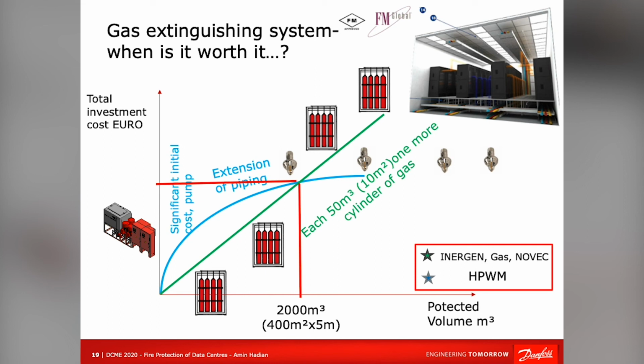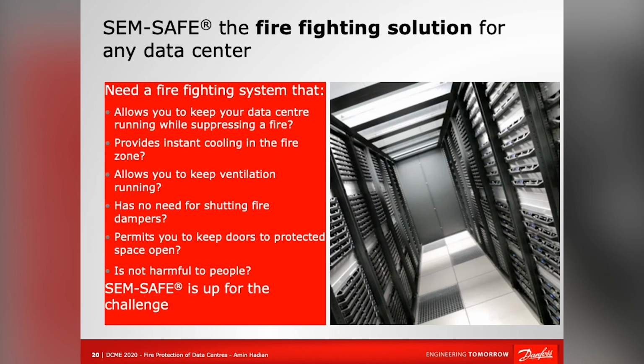And in the end, just to sum up the major advantages of our system: on the one hand, you can keep your data center running without shutting down the ventilation, without shutting down the electricity. It is harmless to people inside those rooms, so people can access the room even during the extinguishing. You can keep the doors open while we are extinguishing, and there is no need to design or use any fire dampers or pressure release dampers in your area. And this is a plug and play system.